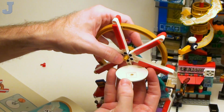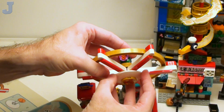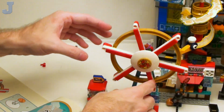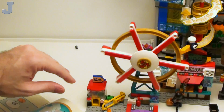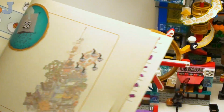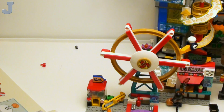So you got to make sure you get this in that little hole there. Sometimes if I had a GoPro, it would make it easier. Now I got to get that in the center. I thought this would spin freely. No, this thing's kind of cheesy. They show that it goes on the roof, or not yet anyways.